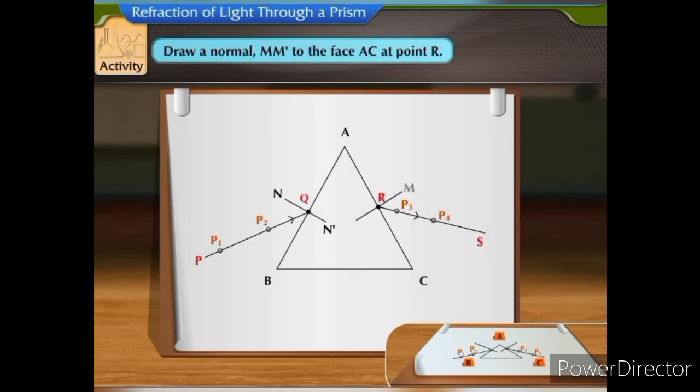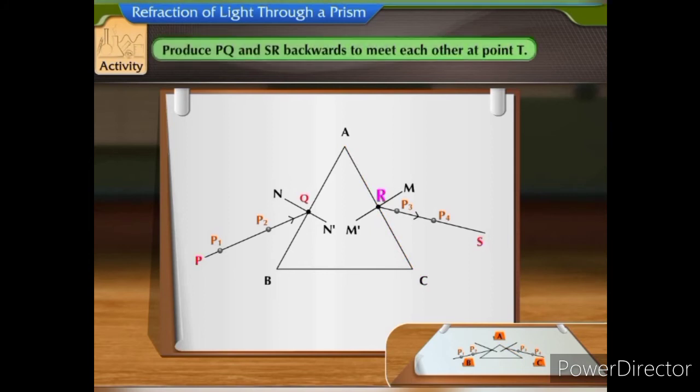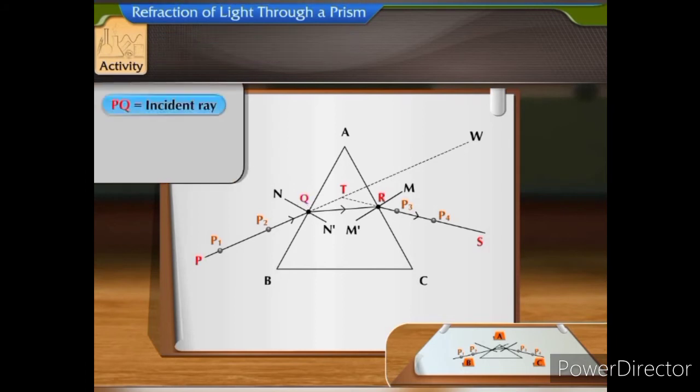Draw a normal MM' to the face AC at point R. Produce PQ and SR backwards to meet each other at point T. Join Q and R by a straight line. Here PQ is the incident ray, QR is the refracted ray, and RS is the emergent ray.